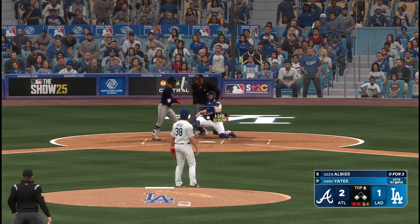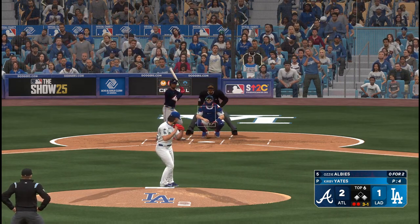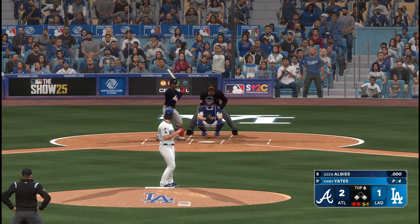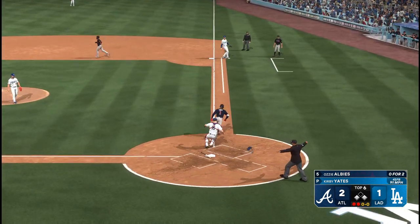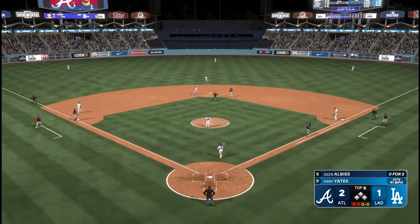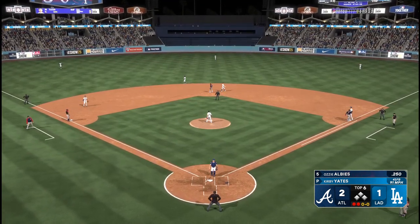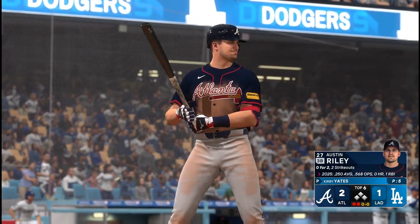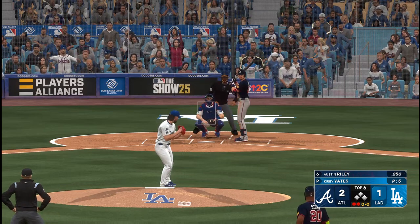Next offering is in for a strike. Corners are occupied with 2 down. And that'll load the bases. You get a walk, and you get a walk. Everyone gets a walk, Boog. 2 outs, bases full. Here comes Austin Riley, who's 0 for 2 with a pair of strikeouts.